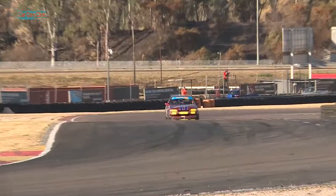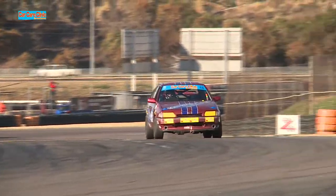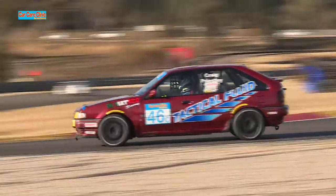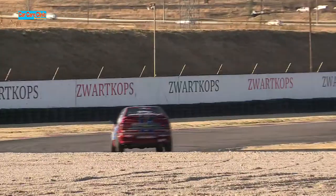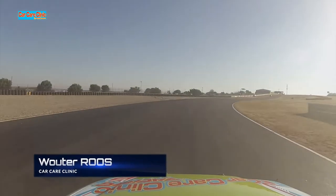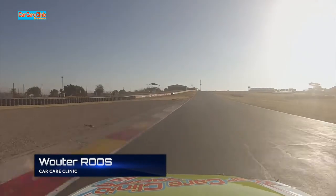Class C battle at this stage. Forget has closed things down. Priestley's lost a little bit of ground, and that's why. You can see there's just an issue there on the brakes for Craig Priestley coming under braking for turn 2. He's now going to just try and survive. But there's still a battle on there from Almira Van Eck, Freddie Watkins, and Shane Forget's point of view.